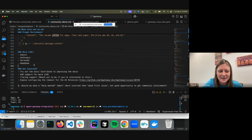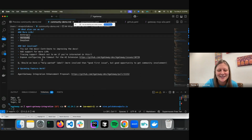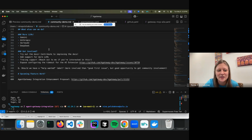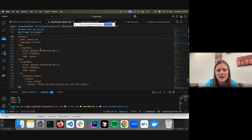Some things I didn't get a chance to show: all the examples I was running were with OpenAI, but we support other LLMs, and this list is always growing. If there's an LLM provider missing from this list that you like, that's a great way to get involved and contribute. That was the main overview of the AI work that got in recently. On the horizon, we're working on the agent gateway integration, which I wanted to show. But before I jump into that, are there any questions on the APIs or how any of the features work? I can do a walkthrough of where in the code the different parts live.